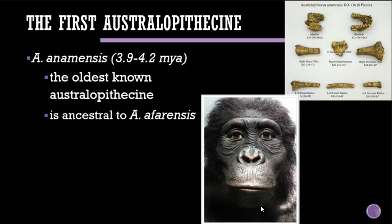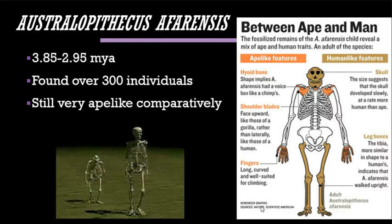Okay, so the first Australopithecine that we know of is Australopithecus anamensis, and she or he is ancestral to Australopithecus afarensis, which we're going to talk a little bit more about. But this is what we know oldest. Okay, now Australopithecus afarensis is the most well-known of all of the early hominins, the Australopithecines. And they're very ape-like comparatively.